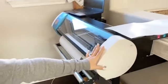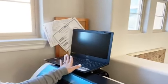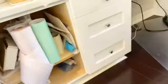And then I have the Roland that I just got. This is a print and cut machine. It prints and cuts in one. And of course it only runs on Windows, so I have to have another computer right there. And then in these cabinets is just more stuff. More stuff. I mean, seriously. Okay, I think that is the full and complete office tour for you.